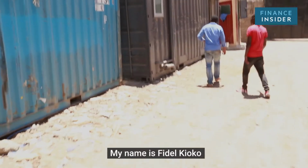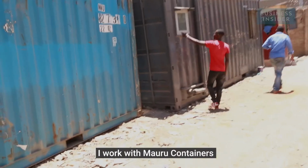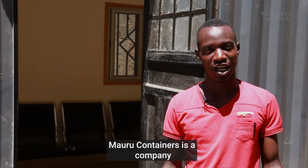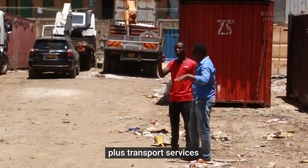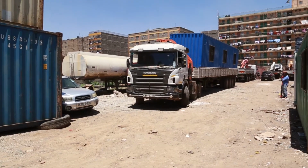My name is Fidel Kioko. I work with Mauru Containers. Mauru Containers is a company which began 10 years ago. We deal with container sale and fabrication plus transport services.